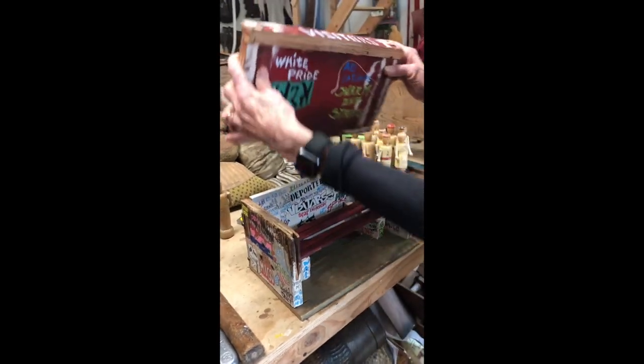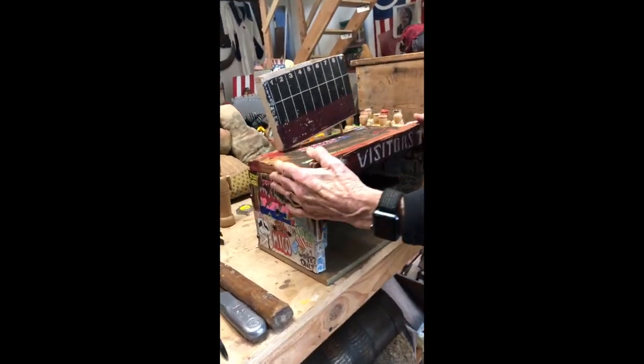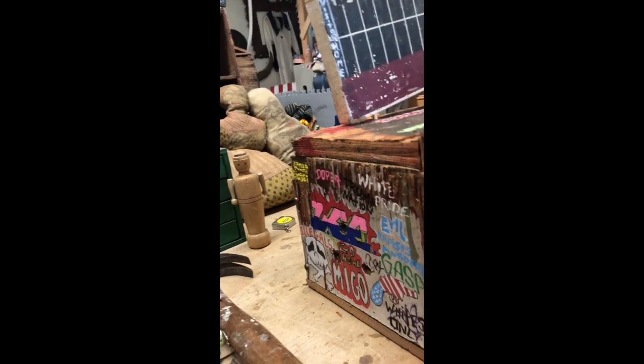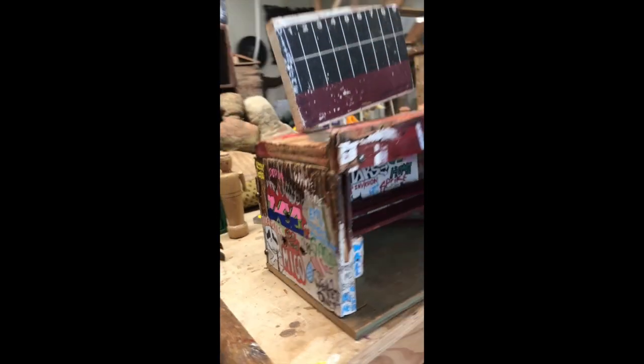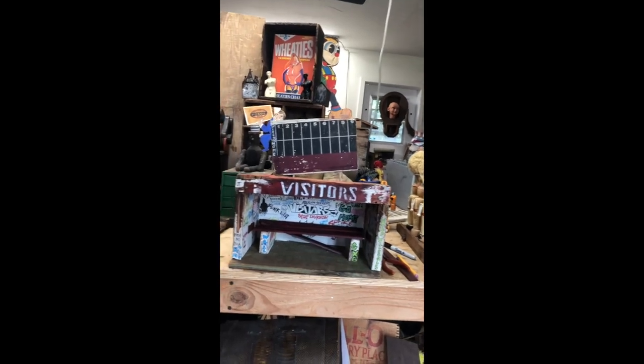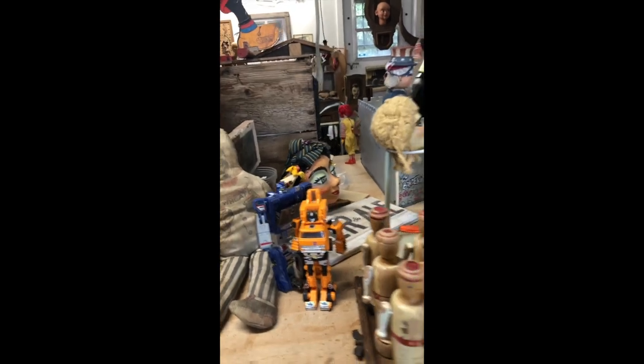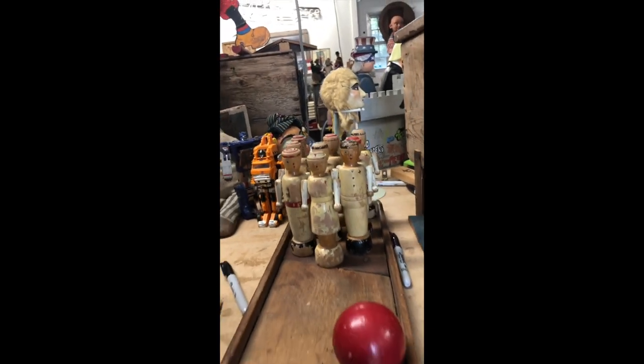This piece here is just about finished. I just need to add the roof. It's called Visitors. It's a baseball dugout. I often use baseball as a metaphor for America. So I surrounded the piece with a bunch of anti-immigrant graffiti. I made it out of a child's bench. I often deconstruct old objects and reconstruct them into my sets.